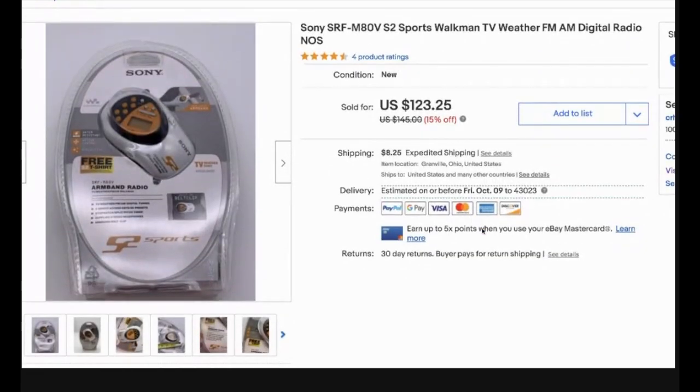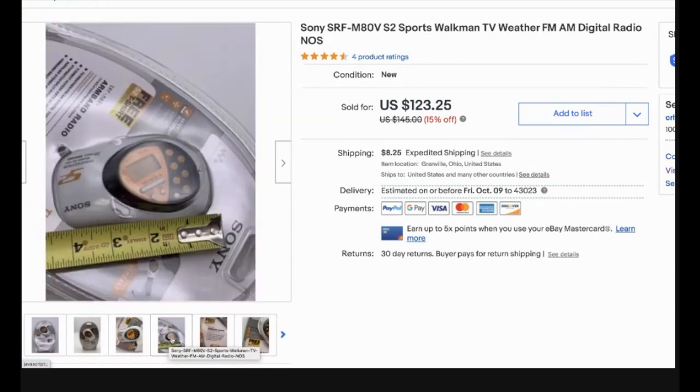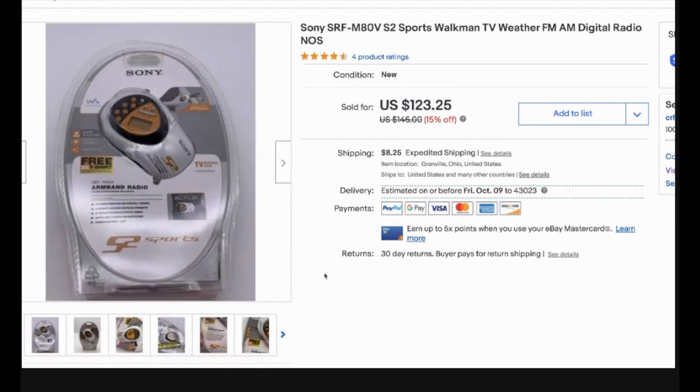The next item I sold is this Sony Sports Walkman TV. It's a digital radio. I picked this up at a thrift store. I did pay $10 for it. And I did take a best offer of $70 and the buyer paid shipping. I could have held out for more, but I had 10 bucks in it and I just wanted to move it.